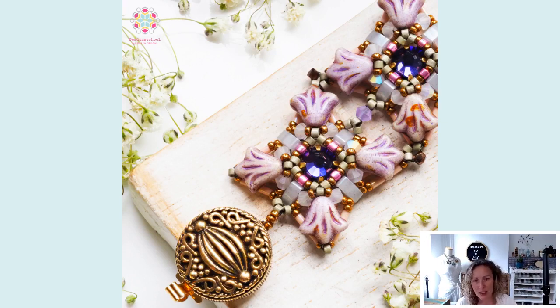Since the beading week already started, I already published the tutorial. You can download it from the Beading School Bead Shop. But if you would like to bead it together, and I would love it if we could bead this together, then on Friday, this is our new topic for No One Has to Bead Alone. So I hope that you will join me on Friday.